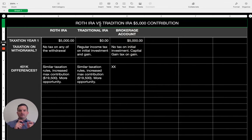Now, some more differences come when we take the money out, when we withdraw it. In my Roth IRA, if it grows from $5,000 to $20,000, I'm going to pay no tax on any of that money when I withdraw it. I'm going to pay no tax on the $5,000. I'm going to pay no tax on the $15,000 gain. Very important, especially if my income is low now. I really don't need a tax benefit. A Roth IRA very well may be my best option because I'm in a low tax environment right now, and then it can grow forever, and I'll never pay tax on that money.